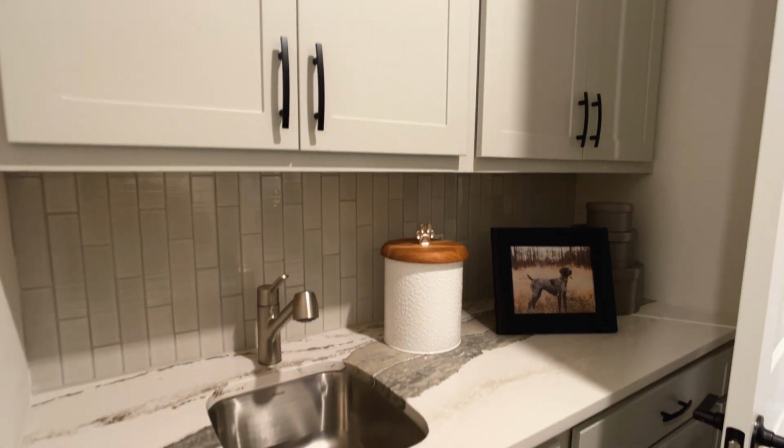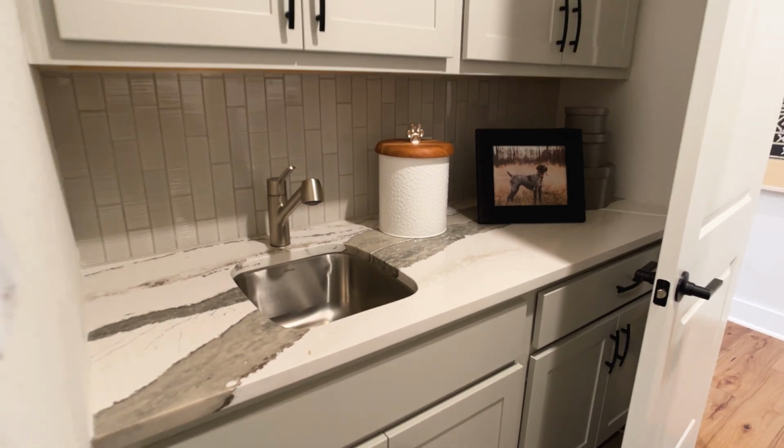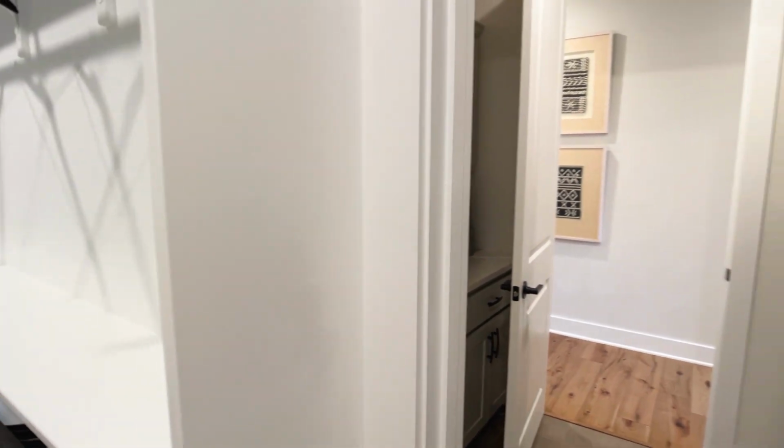And, of course, there's locks on the door, so you don't have to worry that someone's going to be walking into your bedroom through the closet. So that's not an issue. And it's really convenient to have that.